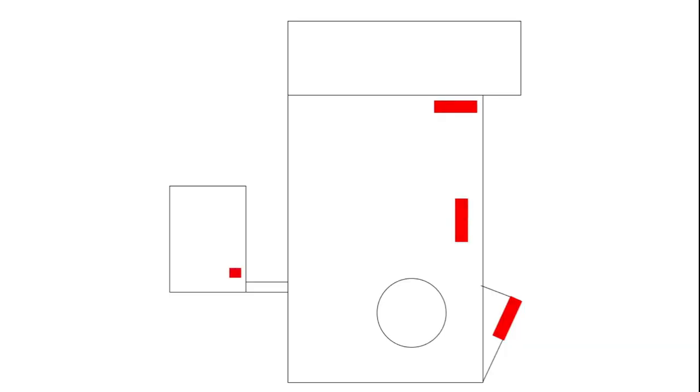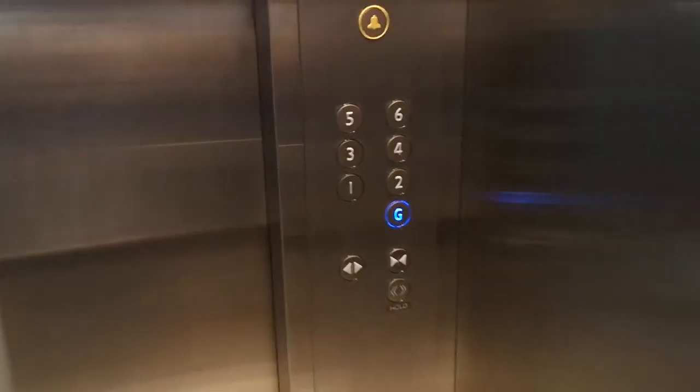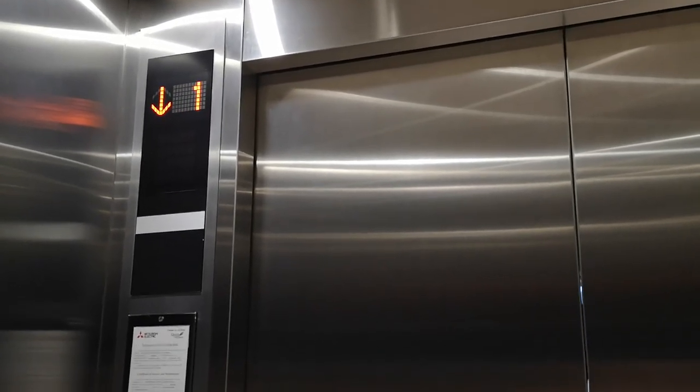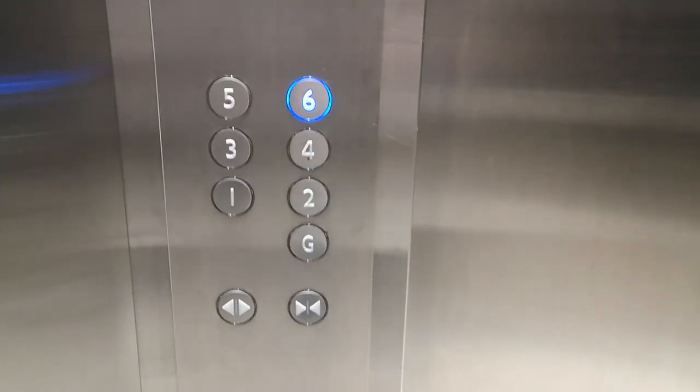Now to Car Park B, where there's two lifts, the northern lift and the southern lift. First, to the southern lifts. This is more regularly used because there's a skywalk on the third floor connecting to the main part of the shopping center. Sounds quite rattling. It sounds like actually you can look through there.